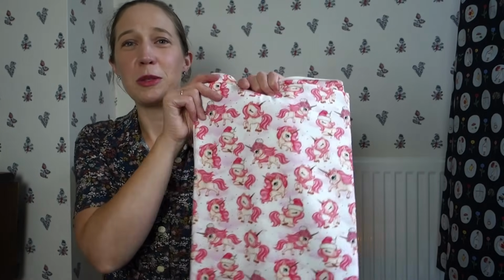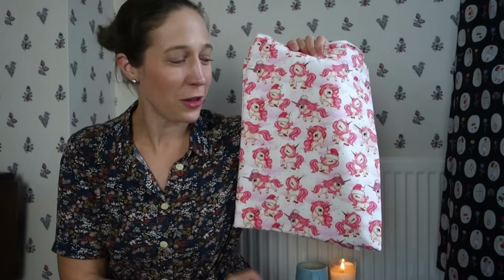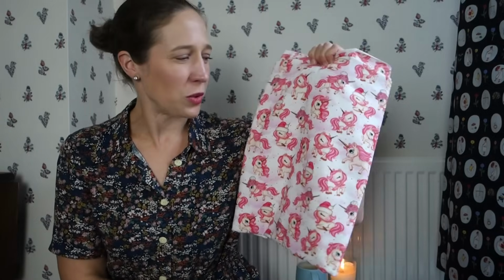And then, of course, for my daughter, I had to buy some Christmas unicorns, because if you can't wear Christmas unicorns when you're 4, when can you? So these are beautiful pink Christmas unicorns. They are wearing Santa hats and things, which I'm sure is what makes them Christmassy, but otherwise they're just lovely pink sparkly unicorns. I'm sure she'll love that.